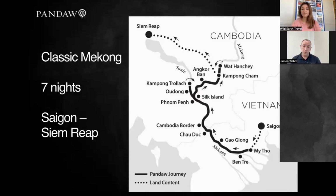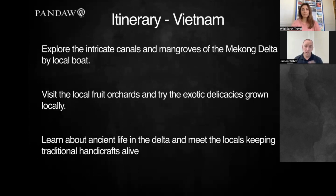Even after all this time, there have been many, many changes. It's a lot more developed now. There's a lot more tourists. However, we're still able to find more out of the way places and unique experiences to really show you what life on the Mekong Delta and the lower Mekong is really like, still now as well as in the past. So our itinerary includes transfers between Saigon and Siem Reap on both sides, depending on your direction of travel. We sail in both directions, and we like to think that once you're on board, everything is included: your transfers and your guides, your excursions. So you can just sit back and relax and enjoy the scenery.